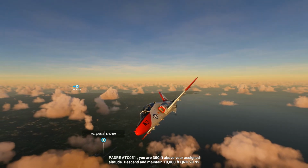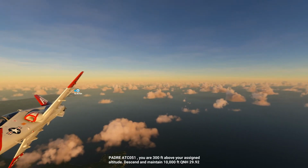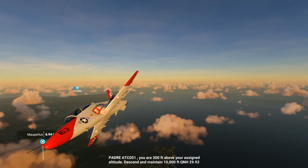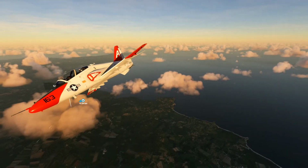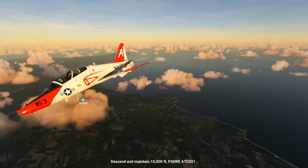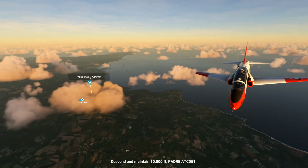Padre Alpha Tango Charlie 051, you are 300 feet above your assigned altitude. Descend and maintain 10,000 feet QNH 9.902. Descend and maintain 10,000 feet, Padre Alpha Tango Charlie 051.